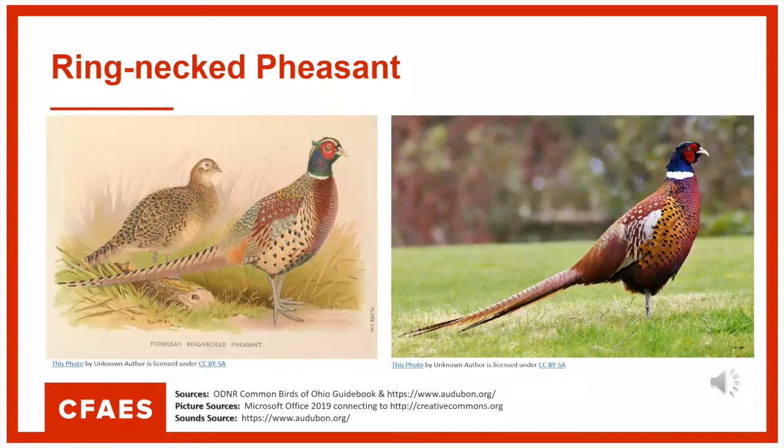The ringneck pheasant is part of the pheasant and grouse family. This species is originally from Europe and is a popular game bird for hunters. That's the reason it's here. It's very popular for hunters to go after. Its range is usually found throughout the state, with its largest concentrations in Northwest and Central Ohio. They reside in the state year round.